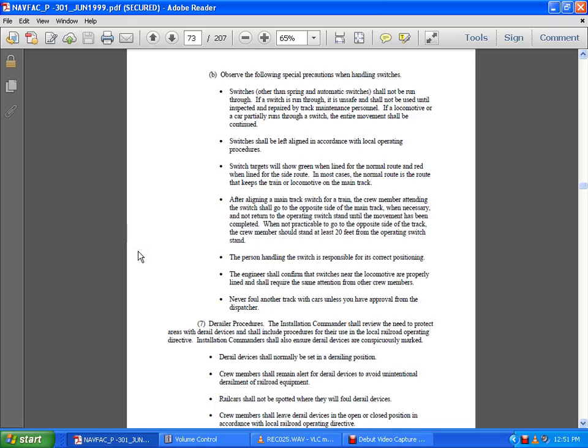When practicable, a crew member on the opposite side of the track should be at least 20 feet from the operating switch stand. The person who handled the switch is responsible for its correct position. The engineer shall confirm the switch near the locomotive is properly lined, and shall give it the same attention as the track crew member. Never foul another track with cars unless approved by dispatch.